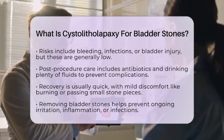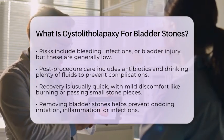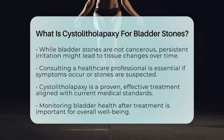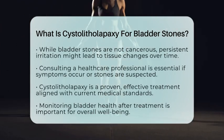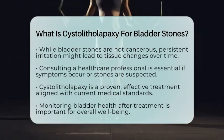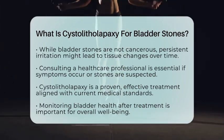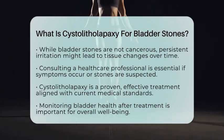for a few days. From a bladder health perspective, removing stones is important because they can cause ongoing irritation, inflammation, or infections. While bladder stones themselves are not cancerous, persistent irritation from stones or repeated infections might, in rare cases, contribute to changes in bladder tissue. That's why timely treatment with cystolitholapaxy can help maintain healthy bladder function.